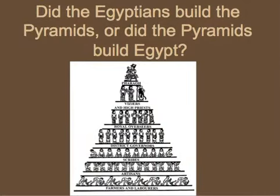Right? Some people have asked, and this seems like a strange question, did the Egyptians build the pyramids, or did the pyramids build Egypt? What they mean by this is, when you think about it, in order to construct the pyramids, they had to put in all that organization and bureaucracy in place, or have it in place, ready to go. And so the process of building the pyramids also built up the administration, the bureaucracy, the organization of the Egyptian state itself, right? So it was not only that the pharaoh and the Egyptian state built the pyramids, but the process of building the pyramids is what also built up the Egyptian state itself.